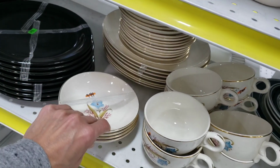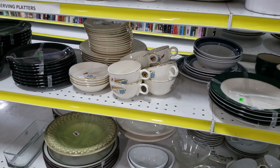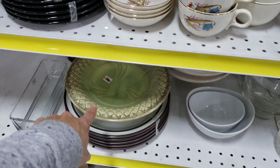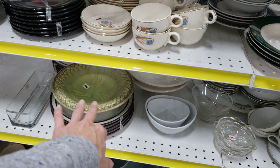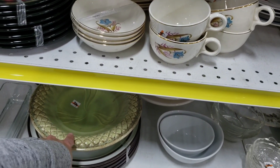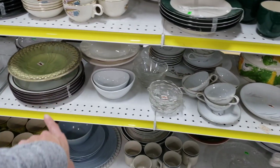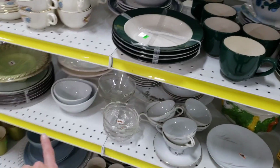Wow, $10 just for these four little bowls. Maybe I'll have to look those up. There's that Germany art pottery bowl, $3.99. I would pick it up, but if you remember, it's broken on the bottom. I would pick it up again and show you again, but my hands are literally full.